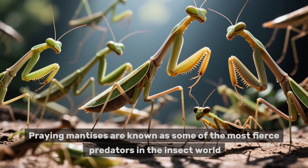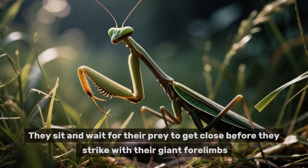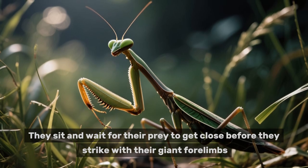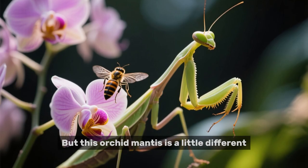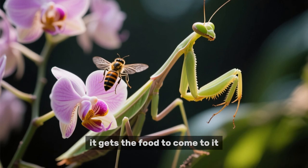Praying mantises are known as some of the most fierce predators in the insect world. They sit and wait for their prey to get close before they strike with their giant forelimbs. But this orchid mantis is a little different. Instead of waiting for its food to get close, it gets the food to come to it.